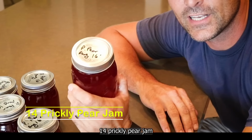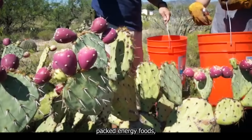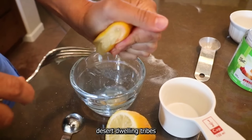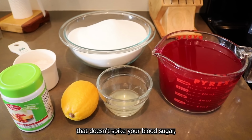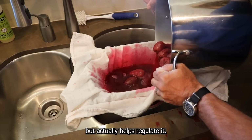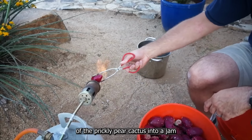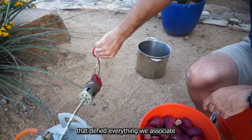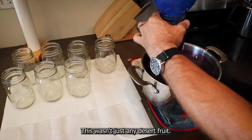Number 14. Prickly pear jam. While Eastern tribes mastered protein-packed energy foods, desert-dwelling tribes discovered something even more remarkable: a sweet treat that doesn't spike your blood sugar, but actually helps regulate it. Southwestern tribes turned the bright magenta fruit of the prickly pear cactus into a jam that defied everything we associate with sweet preserves today. This wasn't just any desert fruit.